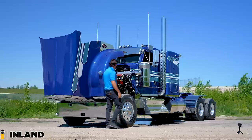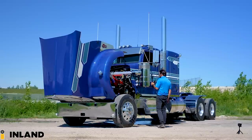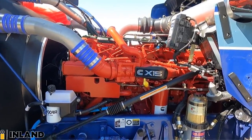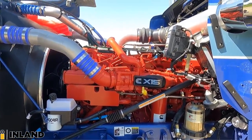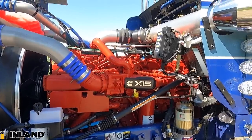All right, so under the hood, we have the Cummins Performance Series. It is the X15, it's the 565, 1850 torque. So she's a powerhouse underneath here. Lots of power for what Terry's gonna be using the truck for.